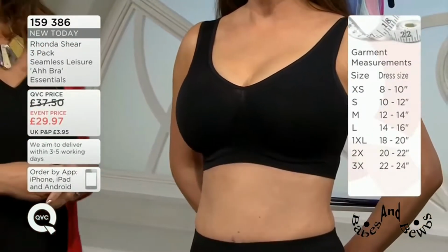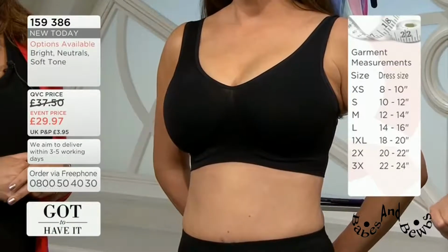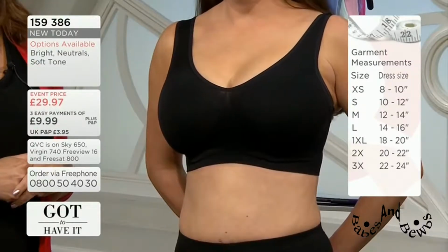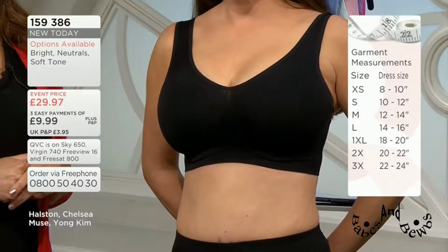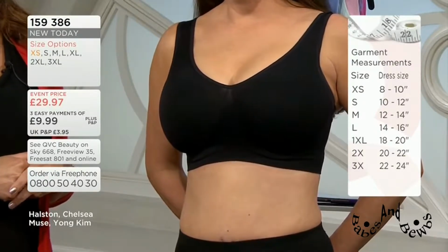I think those sizes have popped up now. So this is what we're advising. Extra small if you are a dress size 8 to 10. If you're a 10 to 12, go for the small. If you're a 12 to 14, go for the medium. If you're 14 to 16, go for the large. 18 to 20 is extra large. 20 to 22 is double X. 22 to 24 is triple X.